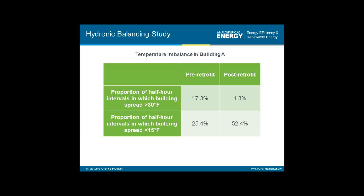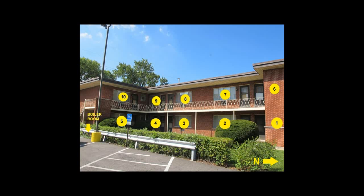And yeah, we really saw an improvement in the balance of temperatures before and after retrofit. 17% of the time the building had a temperature spread of over 30 degrees before retrofit. That decreased greatly down to about 1%. And about 25% of the time before retrofit, the building spread was under 15 degrees. That increased greatly to 52% after retrofit.